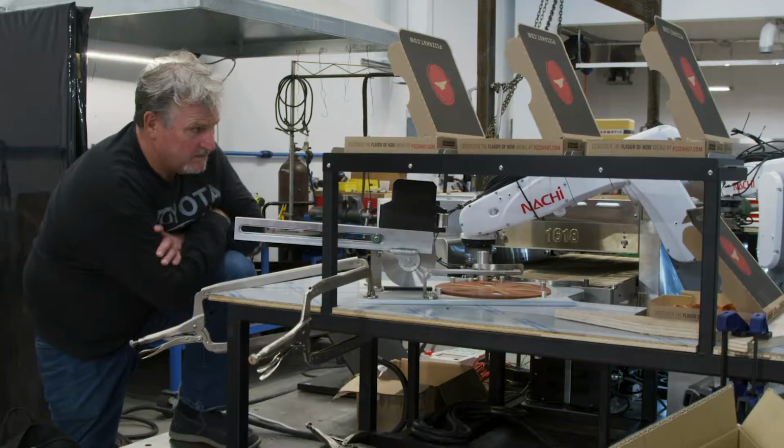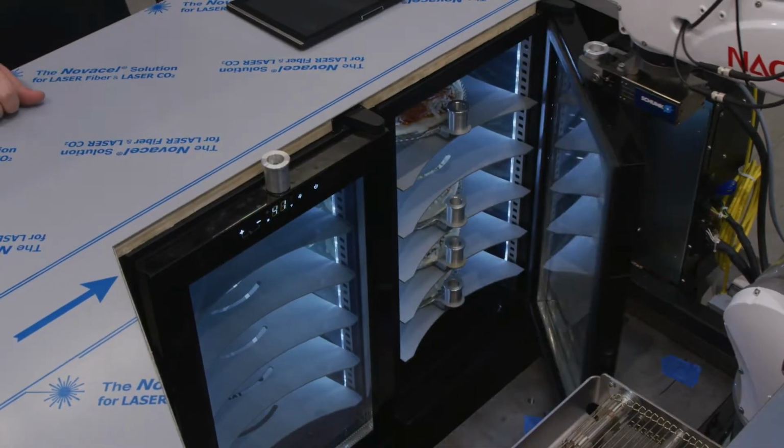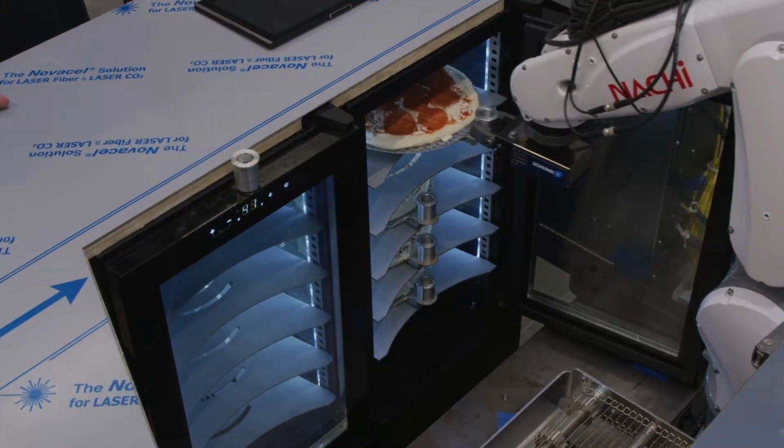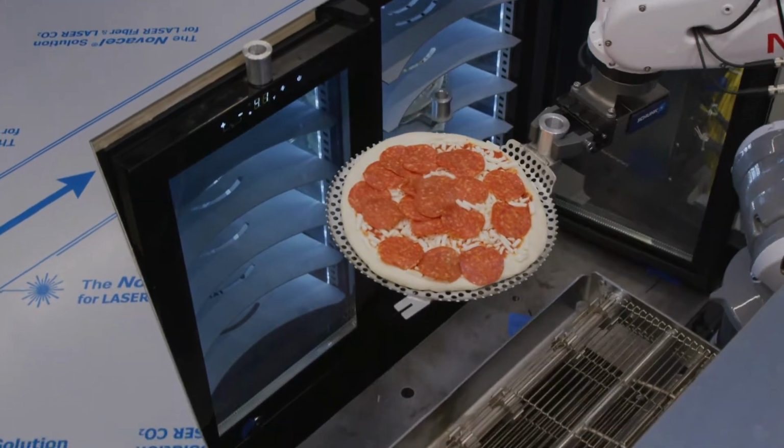What it really boils down to is, as long as that piece that the gripper is going to grab ends up at the same exact place every single time, the robot can grab it and go with it. It knows what to do. Once it's got it, it knows exactly what to do.